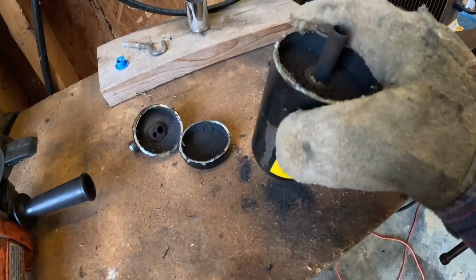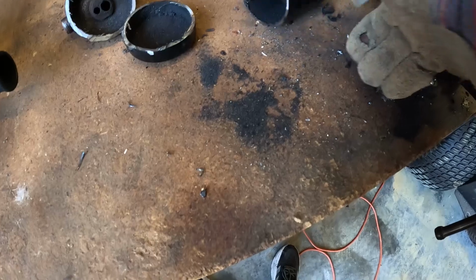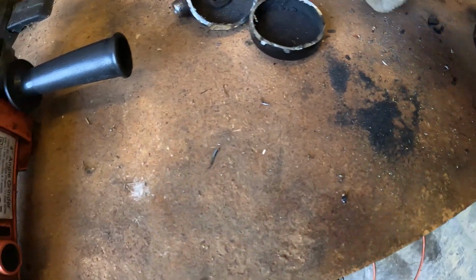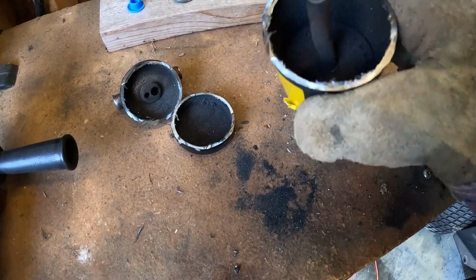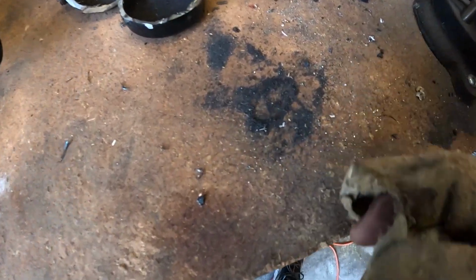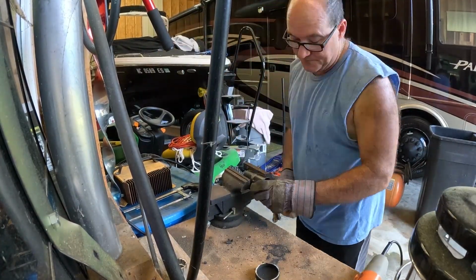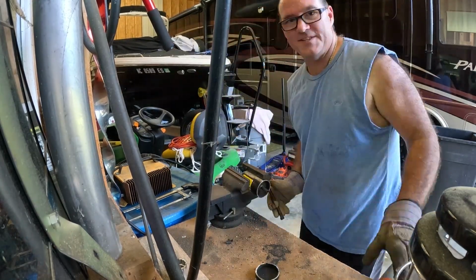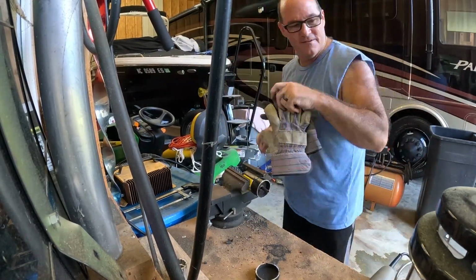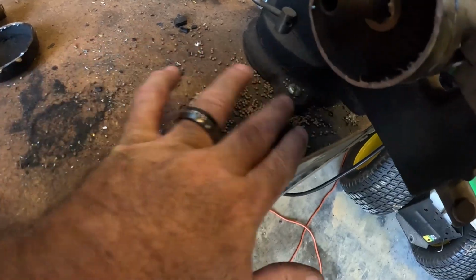Here, y'all check this out. This is the stuff that was in this desiccant or this air dryer from the AC unit. Y'all look at that. Oh my God. No wonder the thing didn't work. Y'all look at this desiccant material. Check this out.